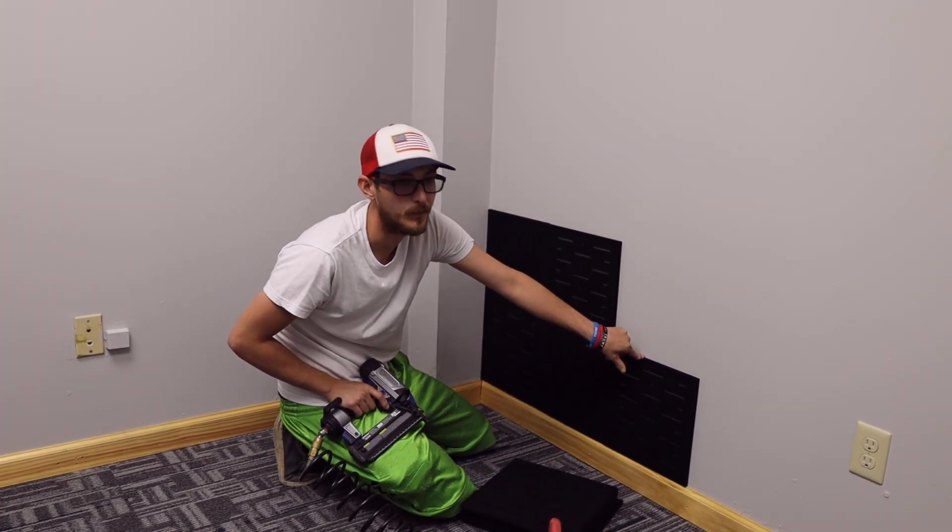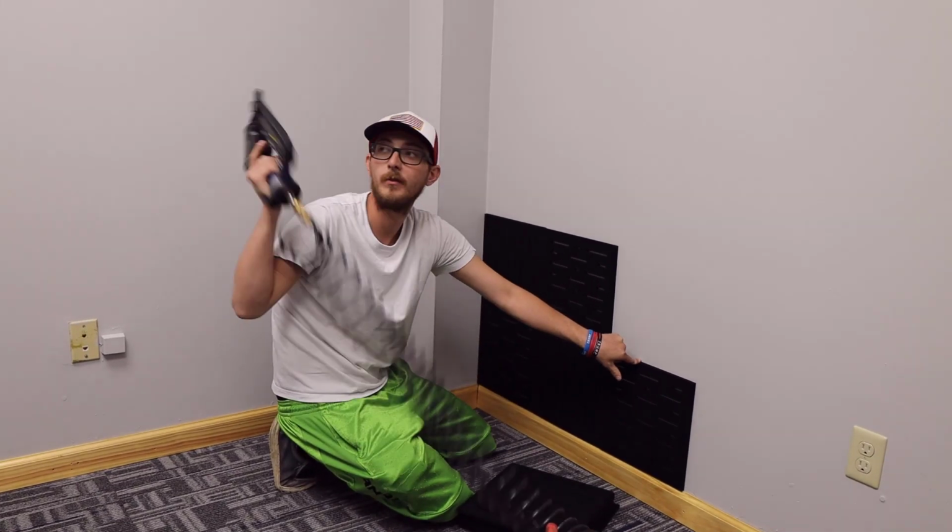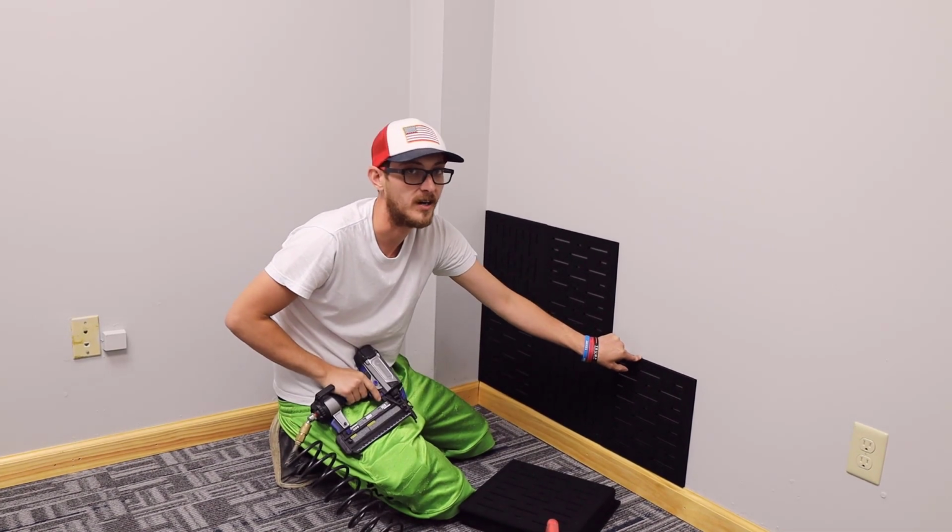So what are you doing today, Andrew? Soundproofing this room. Putting up soundboards across this wall and the back wall and the wall you can't see behind you.